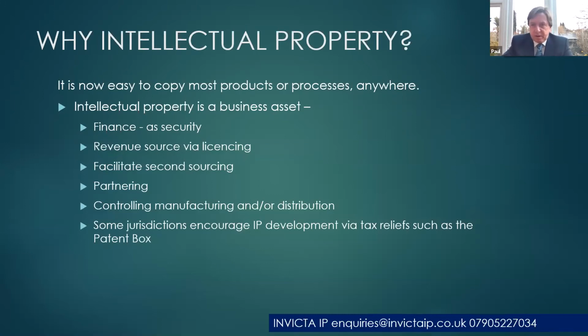For example, if you're looking for financial partners, they may well take a lien on your patents, your registered designs, your trademarks, and so forth, and indeed copyright assets. It can be a revenue source. If you own intellectual property, it can be licensed, and some of the world's largest businesses rely to a very great extent on licensing their assets. For example, Microsoft licenses its copyright in its software products. You never buy a copy of Microsoft Office, you buy a license to use their product.